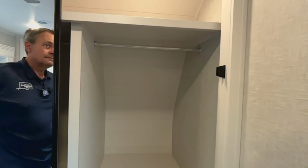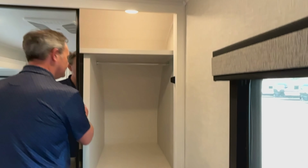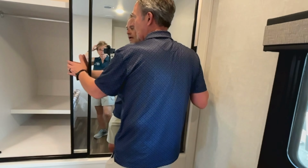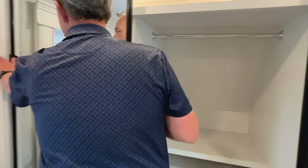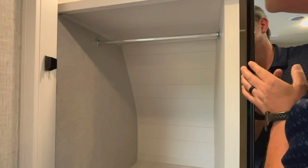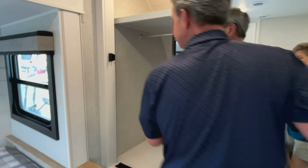Wow. So you've got this really great hanging area. And this is going to be behind a sliding door, so that's mirrored. And there's a shelf at the top. And then you've got this little middle section. Another hanging area. You got a shelf down here at the bottom. More lights. There's just really good lighting in here. But wait, you have a third section. So, hey, you cannot say that you didn't have enough room for your clothes and shoes.